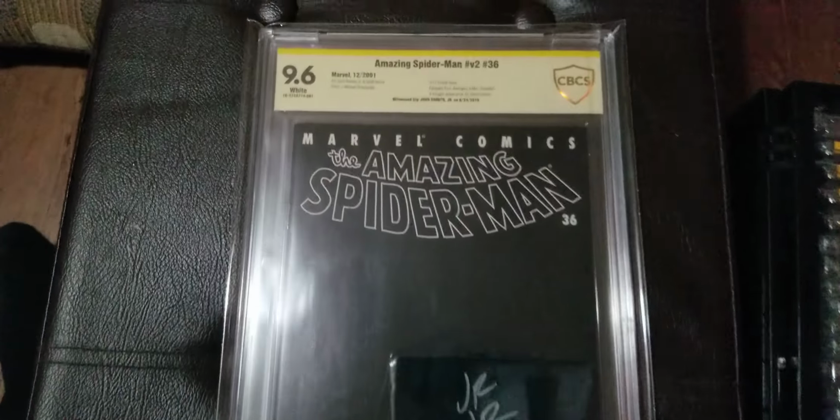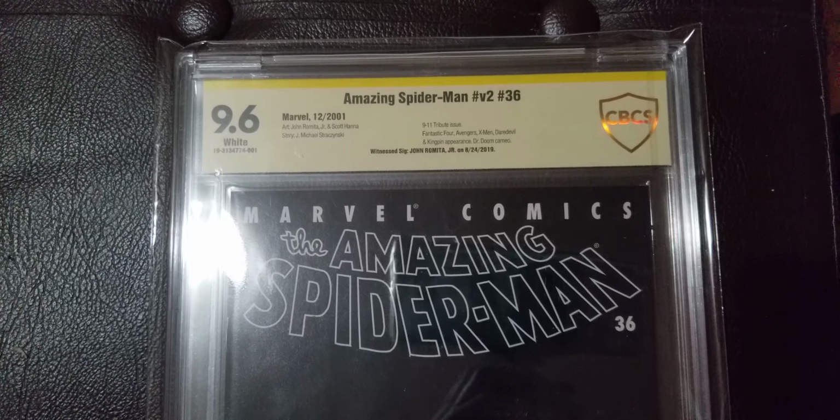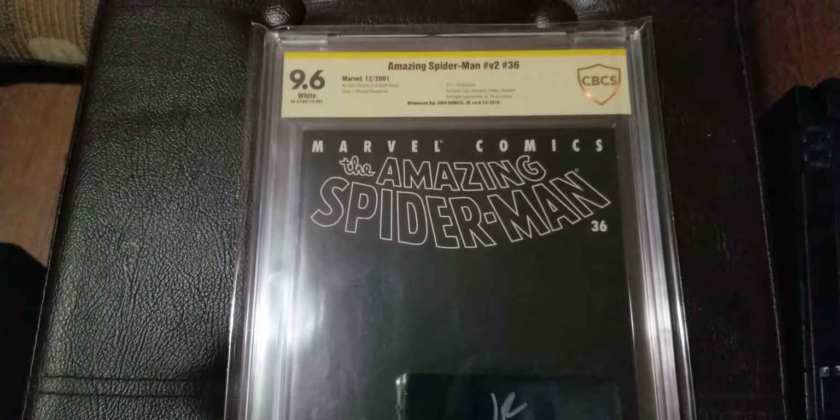All right. Bam, next we got here, a book that means a lot to me right here. This is the Amazing Spider-Man from Volume 2, number 36, 9.6 white pages. This is the 9/11 cover, 9/11 tribute. It's signed by John Romita Jr. And it's a newsstand for that book. So I'm happy with it, 9.6.